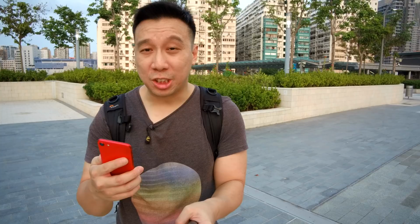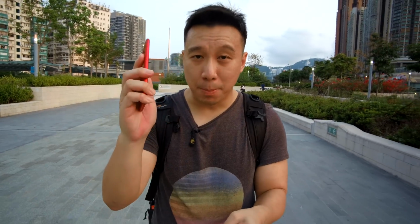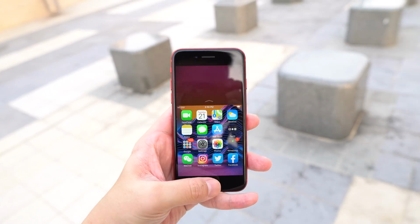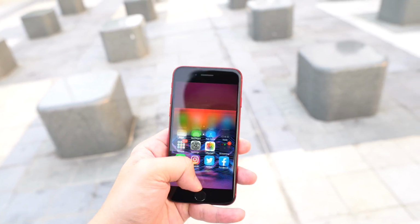Now, Apple has traditionally refused to reveal how big the battery is inside the iPhones, and they've done the same here. So there is no official figure on how big the battery is inside, unless somebody tears it down, which I'm not going to do. But I'm guessing the battery in here is probably around 2000 milliamp hour, and the battery life, it's not great. It's not bad. It can almost last me a full day, but not quite a full day.